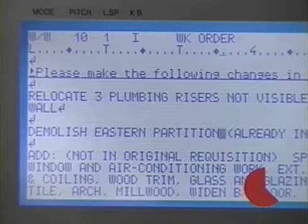Like it says, press return. The cursor finds the word instantly. Now, here's where search and replace really delivers. Everywhere I've written the word partition on my work order, I want to substitute the word wall. Watch how the laptop makes changes automatically.